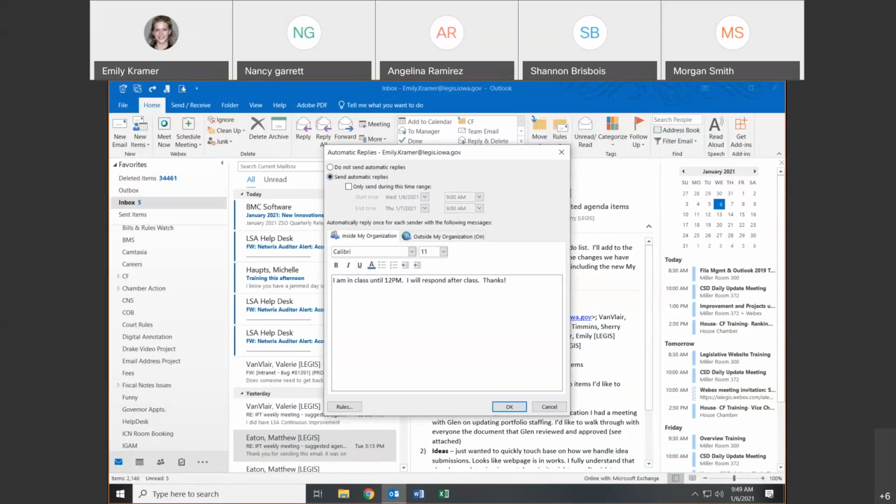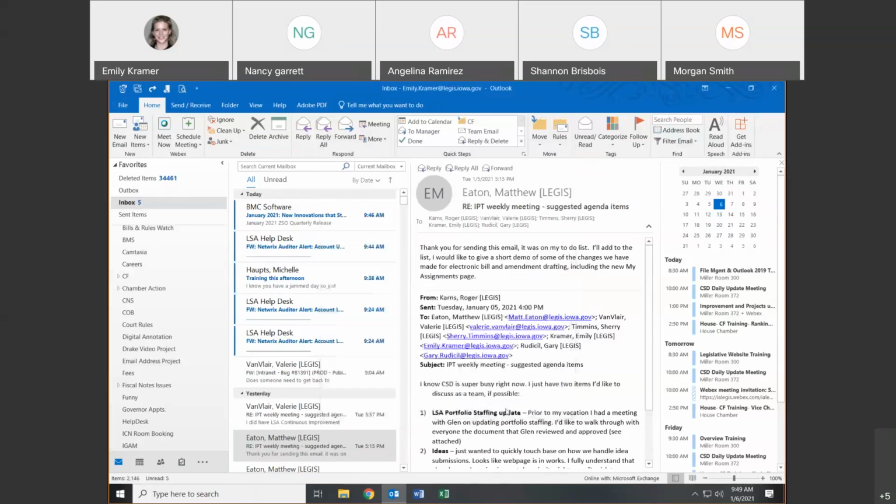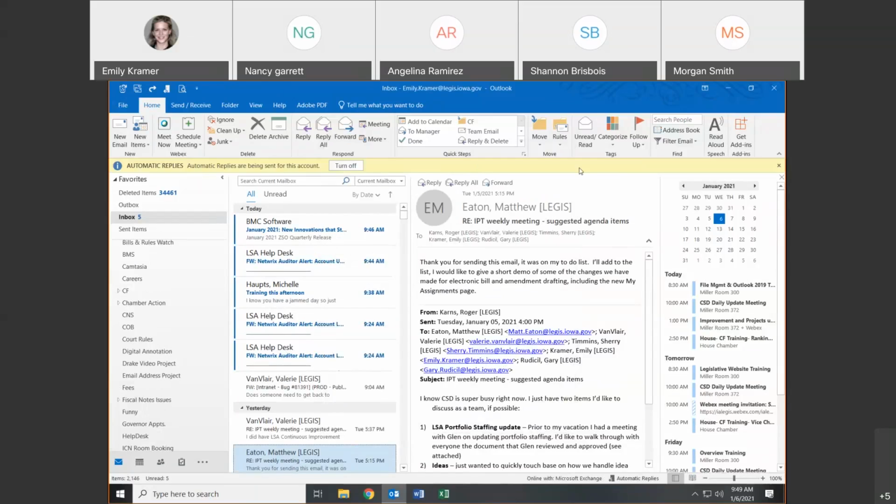So you click on that icon, and then here's where you can turn it off and on. By default, it's going to say turn off or do not send automatic replies. But if you choose the next radio button, it opens up some options here. Send automatic replies. You can turn it on while this is turned on, and you click OK. Again, you will see that button across the top.